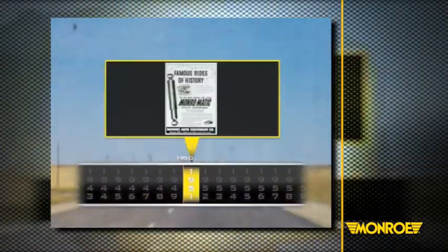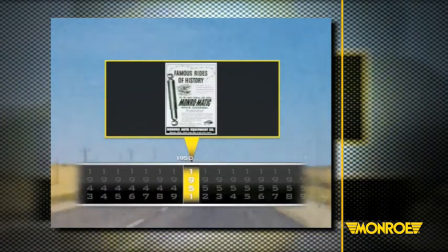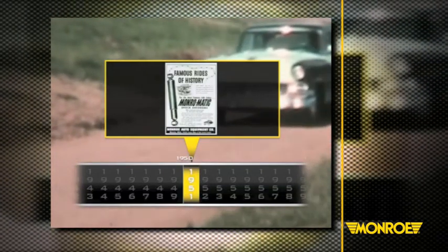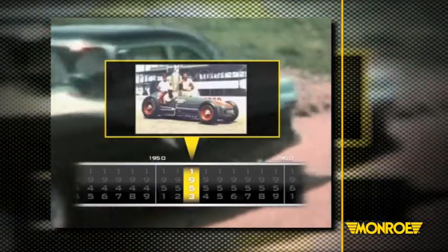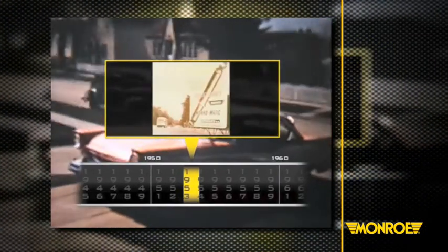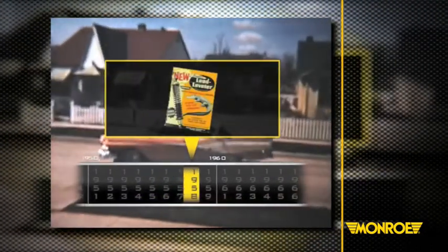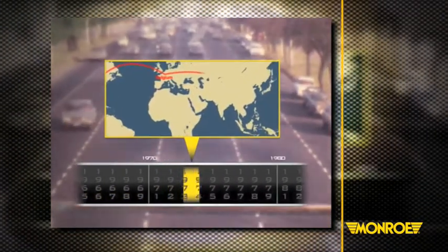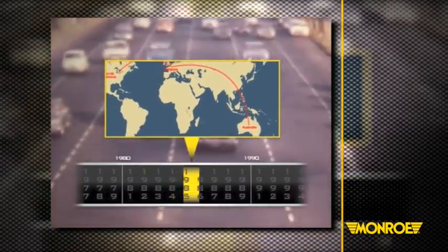By the early 1950s, the iconic Monroe-Matic was the world's best-known and most popular shock absorber, and the exceptional performance and reliability of Monroe products could be seen on almost any passenger car, including the winner of the Indianapolis 500. Later that decade, Monroe began to remind millions of consumers about the importance of replacing worn shocks. The brand went global in the early 1960s, and a major expansion took place in the mid-80s, when Australians were introduced to the proven safety benefits of Monroe shock absorbers and struts.